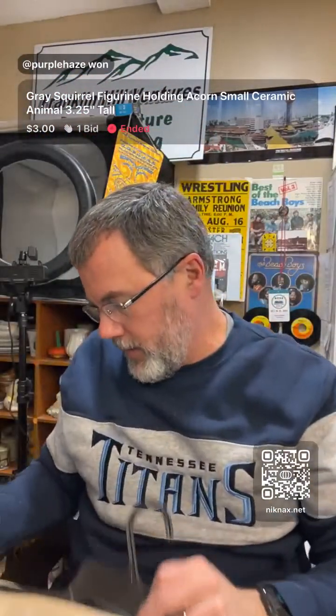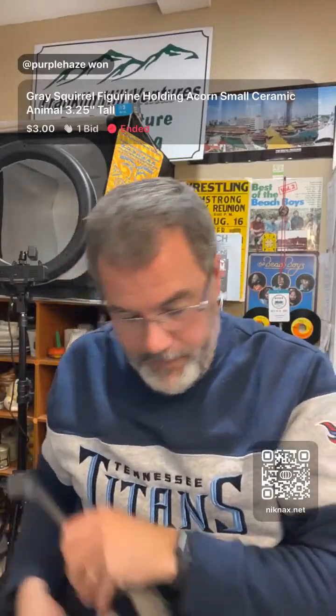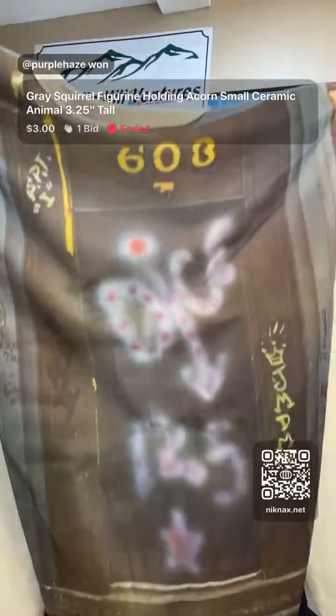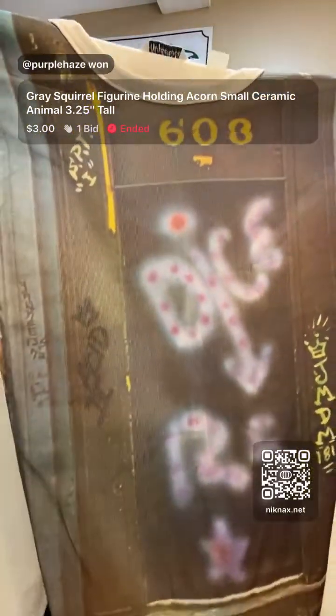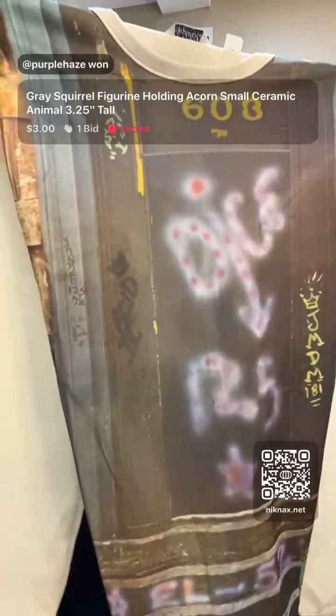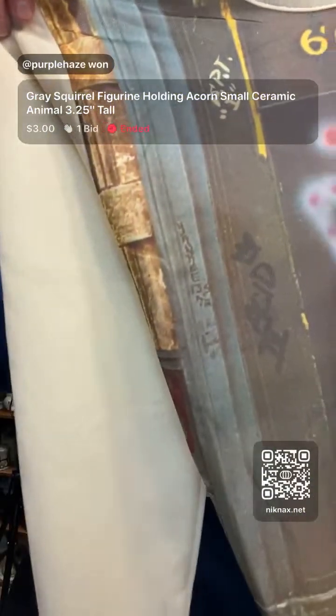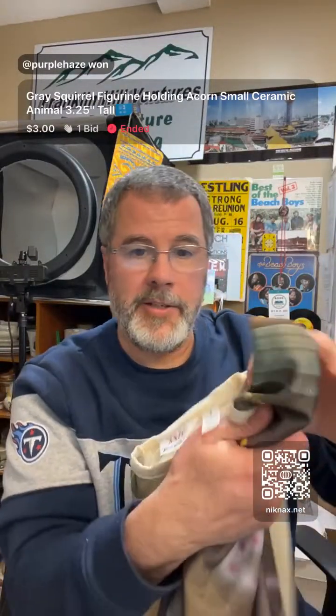Well, I've done one of these, but there's not one in this lot. So here's another, just kind of an abstract, almost like a computer looking thing or graffiti. It says Dice 125 and has some other writing on there. So I guess graffiti would be the best way to put that. And that's another polyester as well.